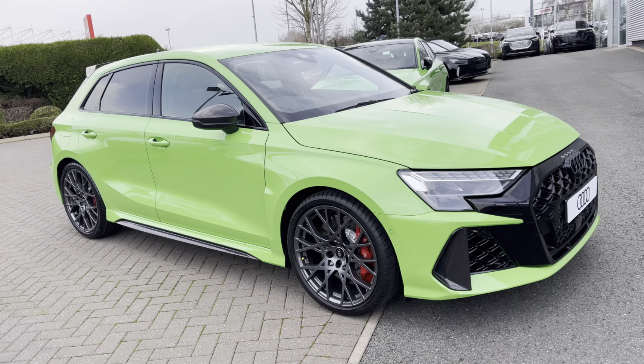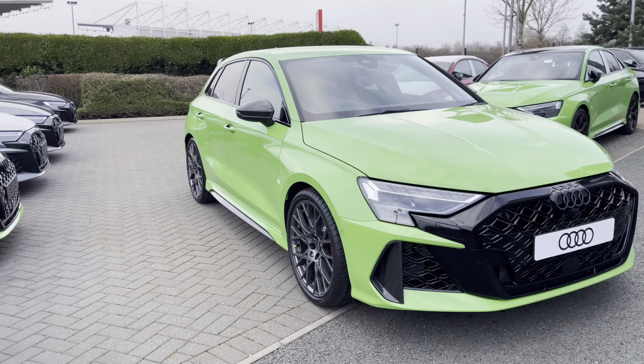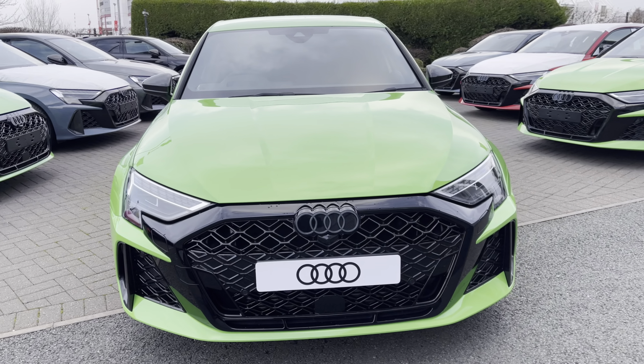Hello, my name's Lauren from Stoke Audi, and today we'll be showing you around this brand new exciting Audi RS3 Carbon Black Sportback S tronic.